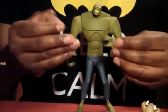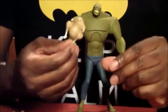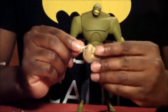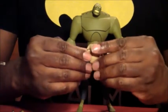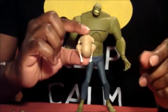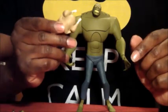Easy to just pull out and put in another hand. And he comes with, I believe this is chicken or turkey, whatever you want to call it. I thought the legs and stuff could come apart, but I guess it's because I'm used to the one that came with Slimer from NECA. You can actually pull off the legs. I thought they would do the same thing here, but you can't.